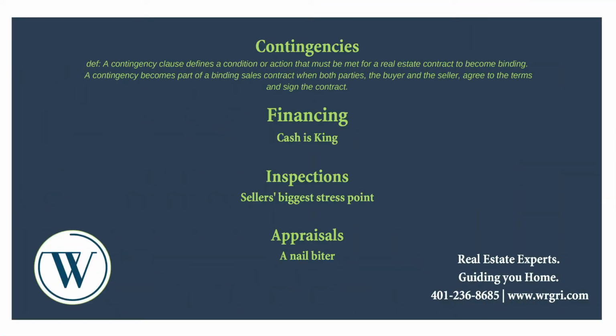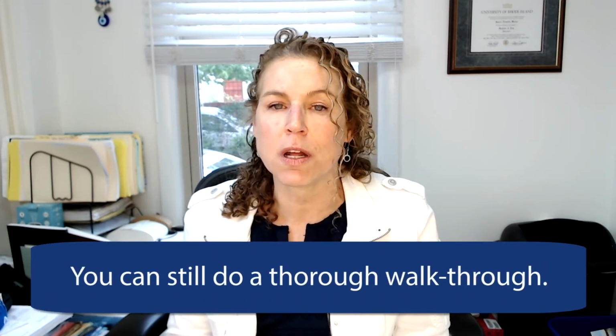The second one is the inspections. In my experience selling real estate, the seller's biggest fear is the inspections. If you have the wherewithal to waive inspections, it's not a great idea if you're a first-time home buyer, if you're a nervous home buyer, if you don't know how to fix anything, if the house is old, if the house hasn't been renovated. From a risk perspective, it's putting all of the risk on you. But ultimately, that's all it's doing. It is moving that risk from the seller to the buyer. Now, you could go do a really thorough walkthrough.